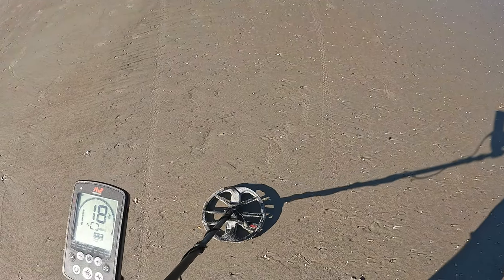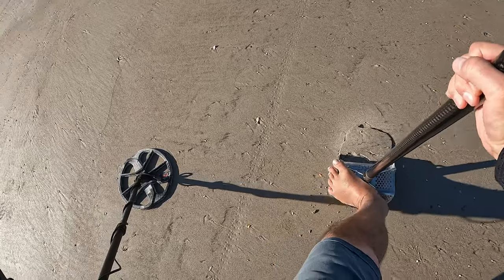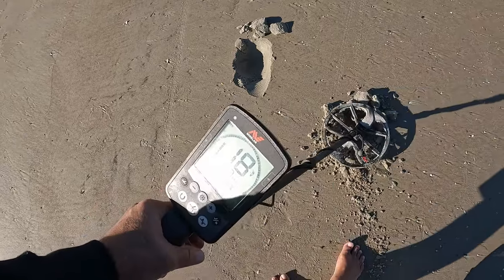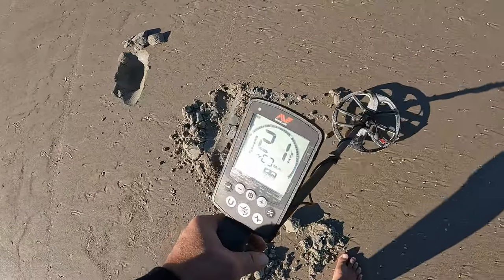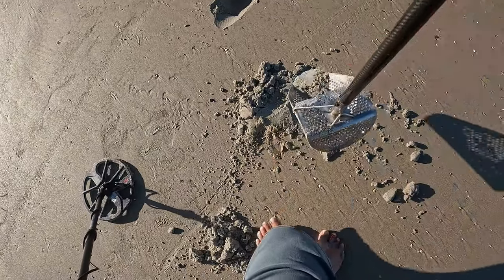Oh. I got an 18 right here trying to get over to where she is. Right here on the surface. Not too far. Whoops. Right there. Yeah. And this piece right here somewhere. There it is. Is that it?